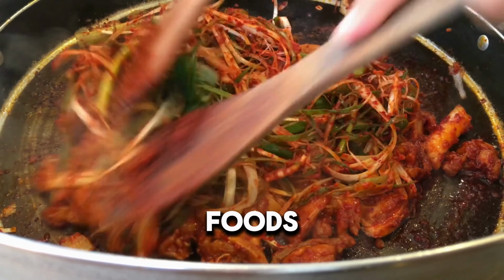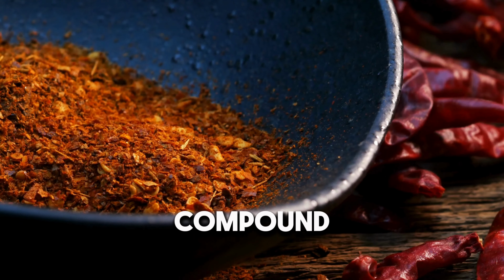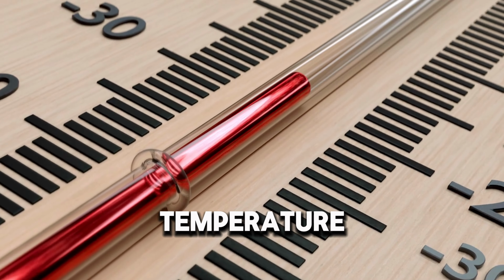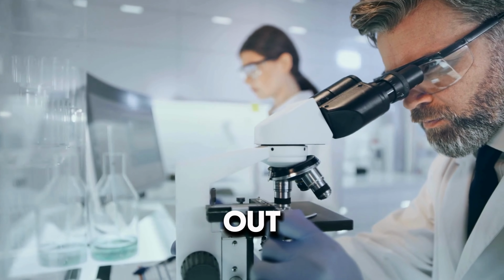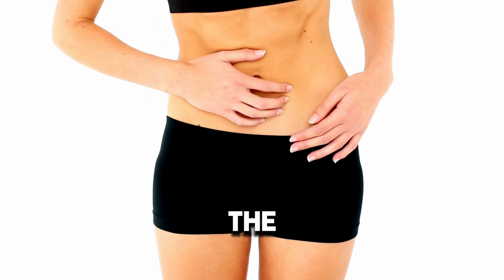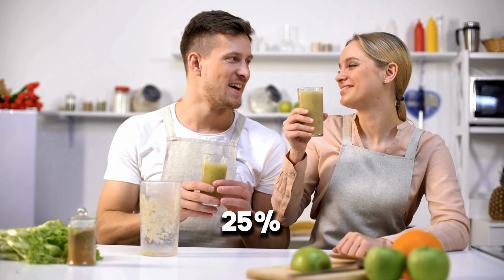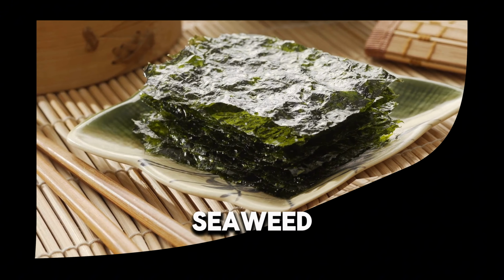Crazy, right? Now, if you're into spicy foods, let's talk cayenne pepper. Capsaicin, the compound that gives it its heat, has been proven to raise your body's temperature, leading to a temporary boost in metabolism. Research out of Purdue University found that red pepper increases the feeling of fullness and calorie burn. And here's the kicker. It can spike your metabolism by up to 25% after eating. Talk about heat.